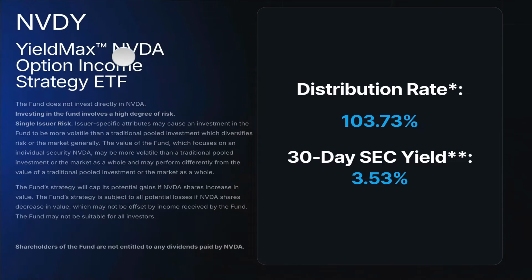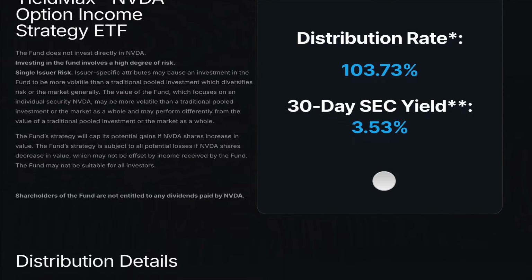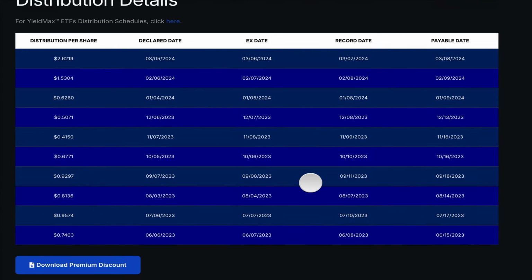NVDY, the Yieldmax NVIDIA Option Income Strategy ETF, has a distribution rate right now of 103.73, and a 30-day SEC yield of 3.53. We look at the distribution history here. This ETF, as I said, is one of the oldest Yieldmax ETFs, and it's been paying dividends since June 8th, 2023. The first dividend was very little, only about 74 cents.